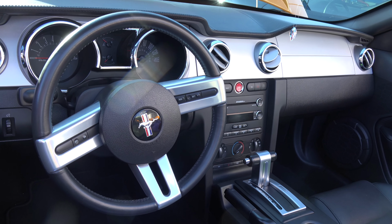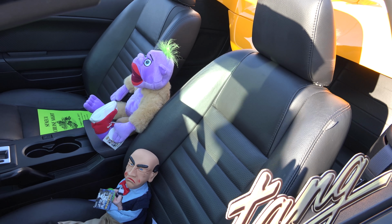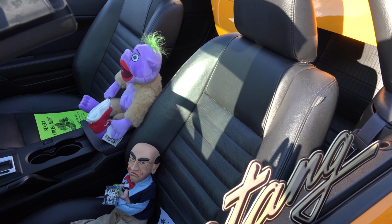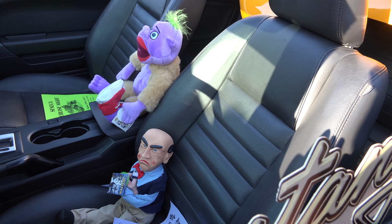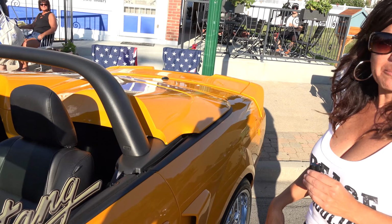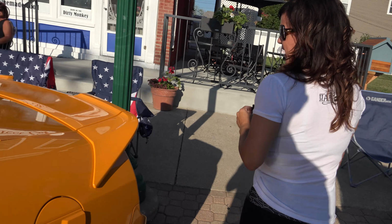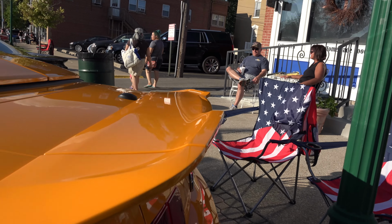Okay. And are these your friends when your mechanic's not around? Yes. These are my friends. They travel very well. Don't have to feed them. They don't complain about anything. There you go. And, I've got Roush spoiler.